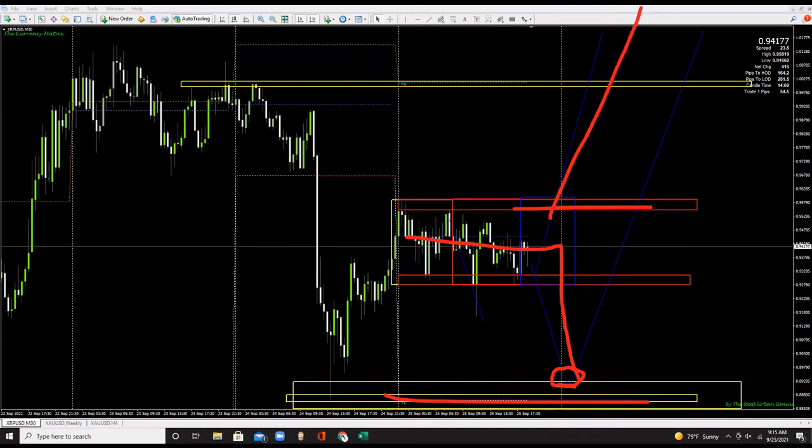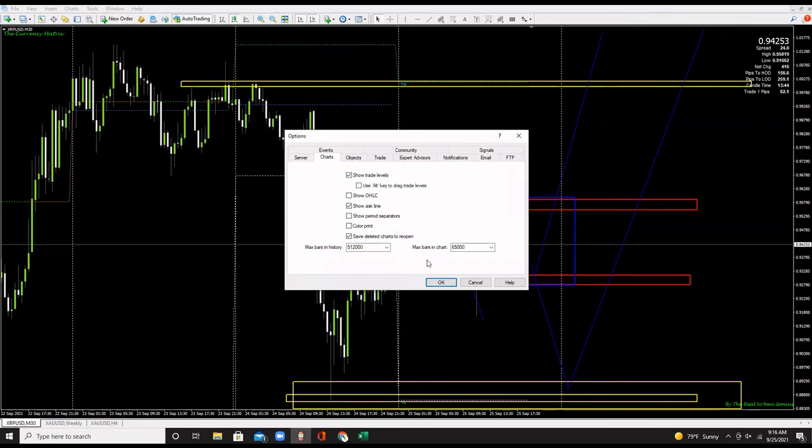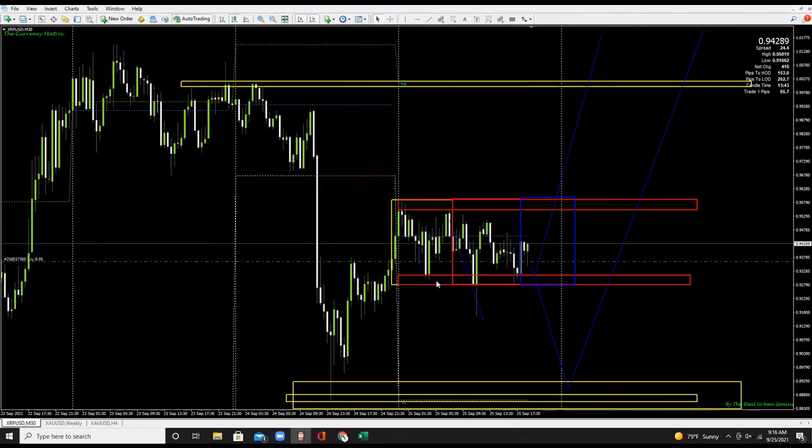Based on what I'm seeing here, and based on experience and knowing exactly what's going on, you see I'm already in a buy. My trade is already in profit by 56 pips. If you got in at the previous low, that's where my entry is, at the bottom of the Asian range.